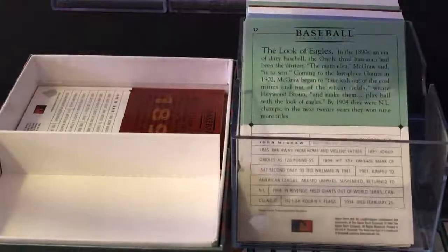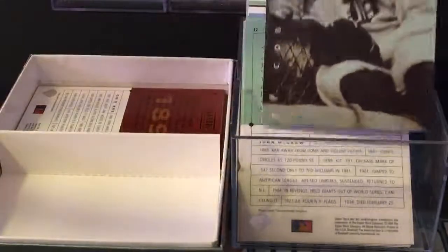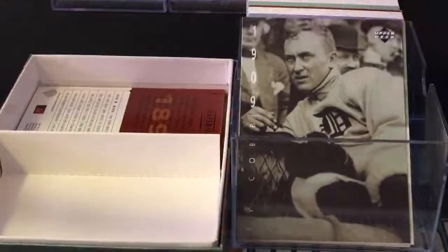Show you the other side of this one here, again with Ty Cobb in 1909. There you go, a nice, good photograph of the all-time great Ty Cobb.